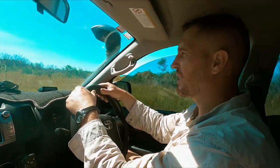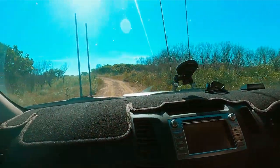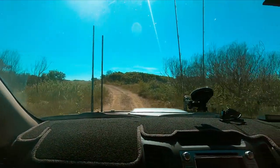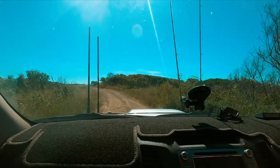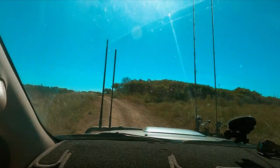Very concentrated on driving. I have to. I got the rods in the front, trailer in the back. Yeah. And very choppy today, so we changed the other side to go for the boarding.